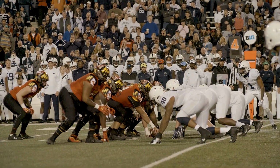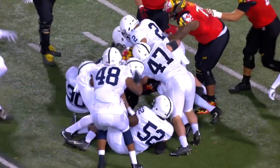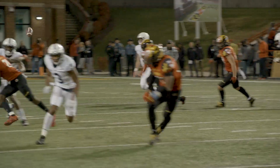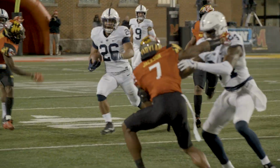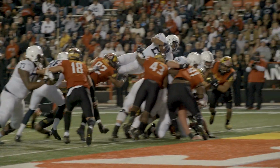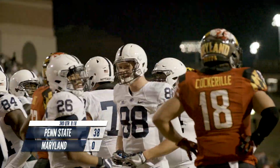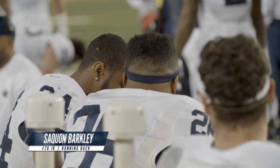Well, you got fourth and short. Hit in the hole, driven back, and they have stopped them on downs again. There's Barkley, nice catch on the pitch. He'll have the first down and more. Here it is, leaping into the end zone. Barkley taking flight for 6. 38-0 Penn State.